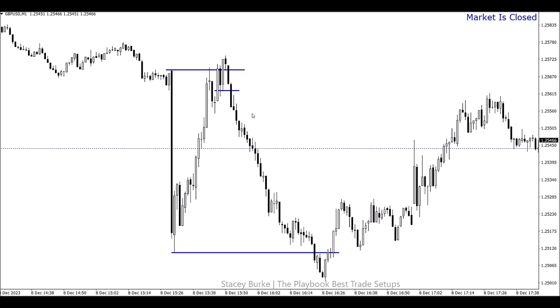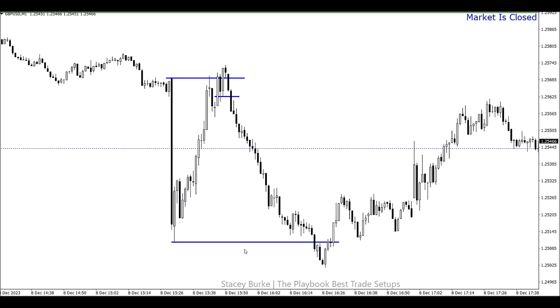There's no fancy names or anything. These have been around since the beginning of trading. I know people are saying that they wrote algorithms and everything else. And it's like, you know what? It's just a sell high setup after the news.